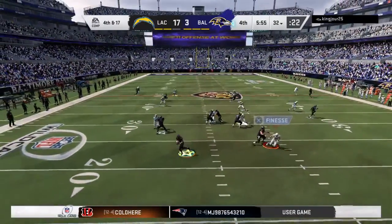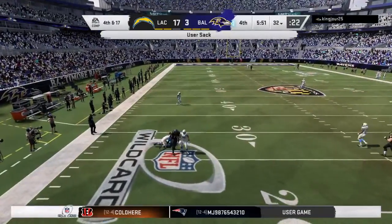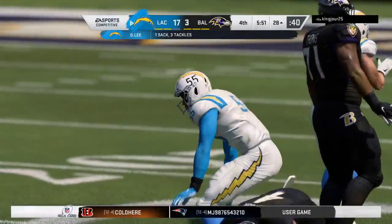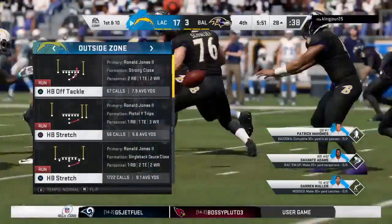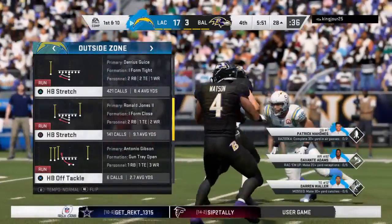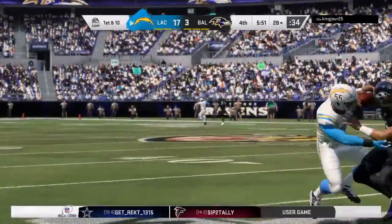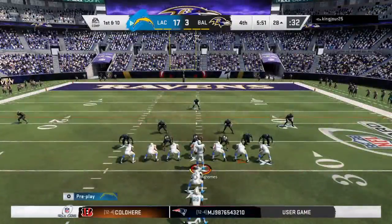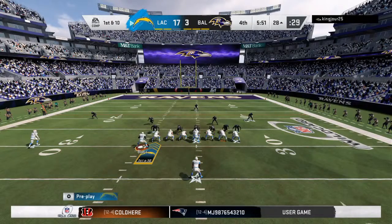On 4th down, Watson dancing to his left. And he can't get rid of it. He's taken down. Darren Lee, and the Chargers will get the football back in excellent field position. So they really needed points here in a 2-score game. Could not come away with anything there on 4th. And while we know they're a little bit discouraged here, they can't check out of this game.